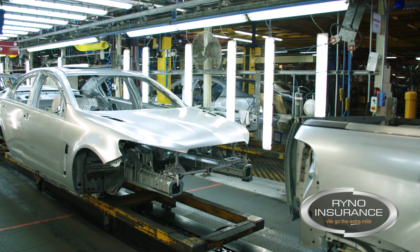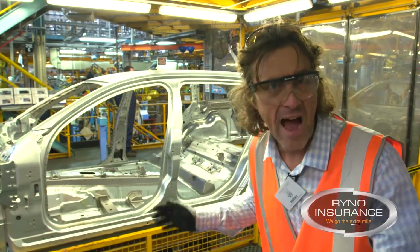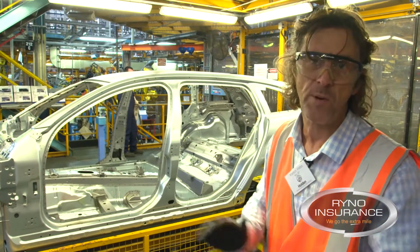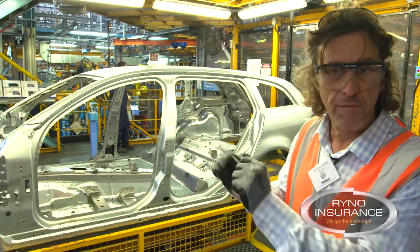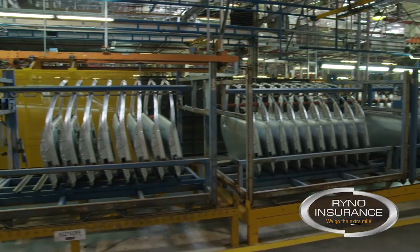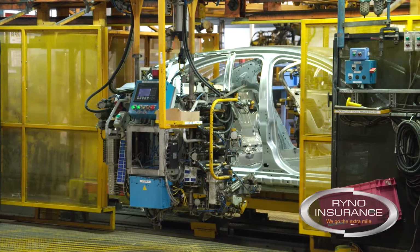All right, this is where it becomes recognisably a car, a Holden. This is, of course, a sport wagon. All of the spot welding's been done. The shell is here now for a bit of final inspection before it goes on to get painted. The doors get hung, the interior puts in and the driveline's added.